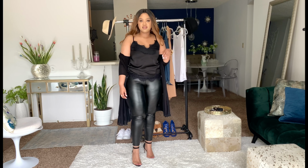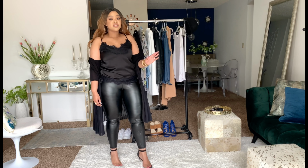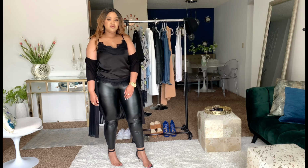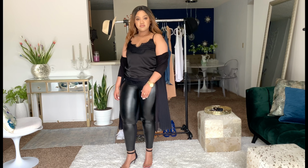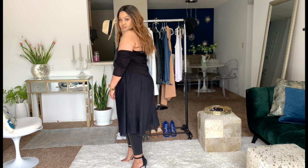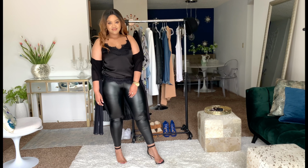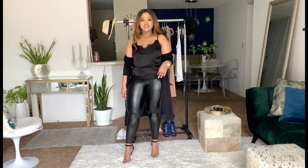What do you guys think about this one? Now, I know it's all black, but there is a time and place for all black, I think, especially in the evenings. It can be beautiful. Did you guys just hear my ankle pop?